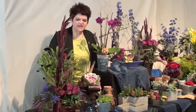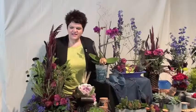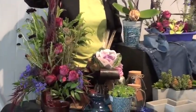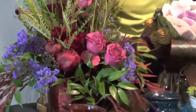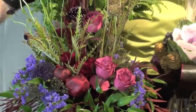So as part of our fall look, Denim Haute really is interpreted in with the jeans you can see here, but we add a rich palette to that, bringing in the burgundies and blues and a really textural element. As we take a look at our first design, you'll see examples of that rich dark color palette from the wild oats and ceteria that are preserved down into the pomegranates, the preserved dried pomegranates.